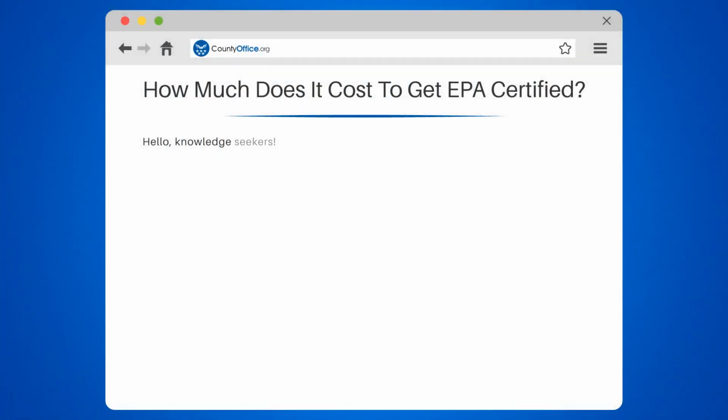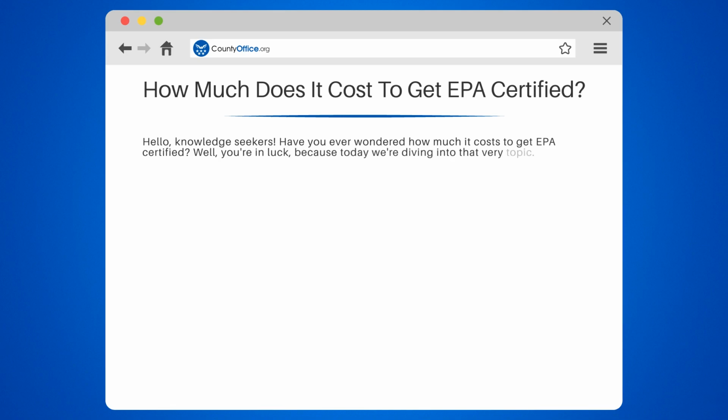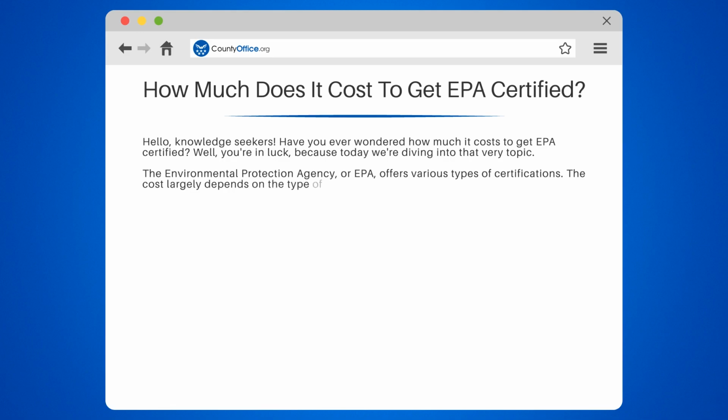How much does it cost to get EPA certified? Hello, knowledge seekers. Have you ever wondered how much it costs to get EPA certified? Well, you're in luck, because today we're diving into that very topic. The Environmental Protection Agency, or EPA, offers various types of certifications. The cost largely depends on the type of certification and the training provider.